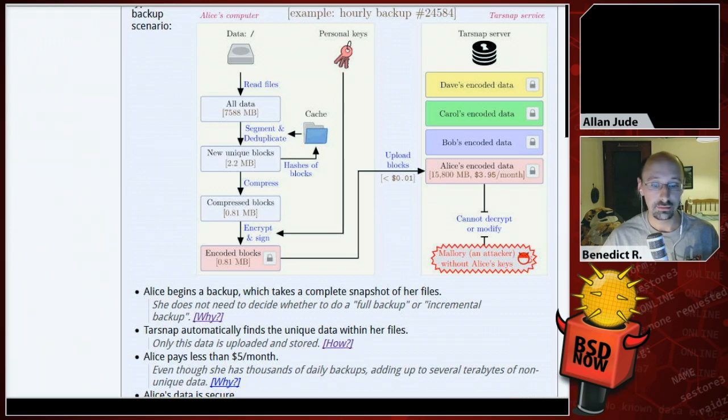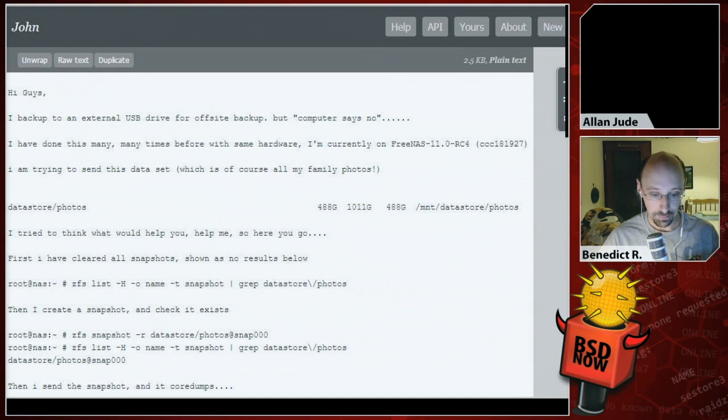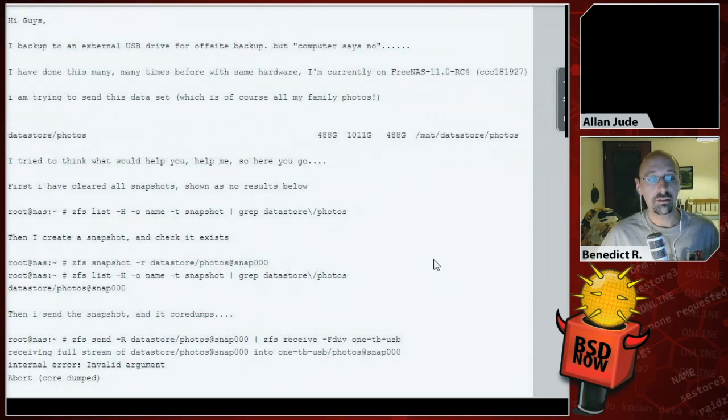So moving on to questions. Yep. The first question this week that we have is from John about ZFS send and receive. It starts with, "Hi guys, I back up to an external USB drive for offsite backup, but computer says no. I have done this many, many times before with the same hardware. I'm currently on FreeNAS 11.0 RC4. I'm trying to send this data set, which is of course all my family photos. So there's a data store/photos, 488 gigabytes currently used, and roughly 1 terabyte."